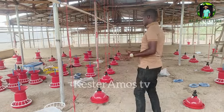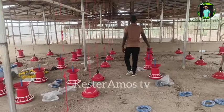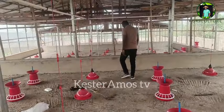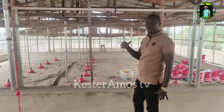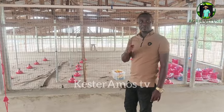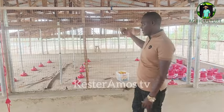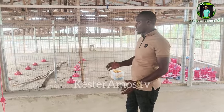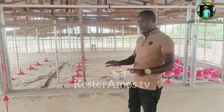So this is the first space of the building. If you come closer, you will see what we have on the other side. So this is the next step. Remember this farm, we have three different steps. We partitioned the building into three steps because of the sloping nature of the land. We don't want to fill the entire thing, which is going to cost too much. So that is why we stepped it down.